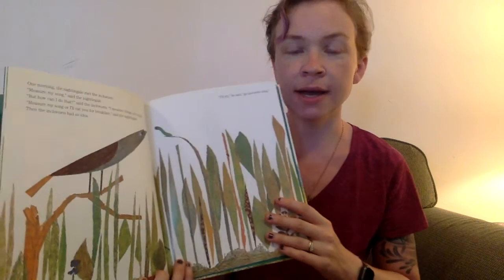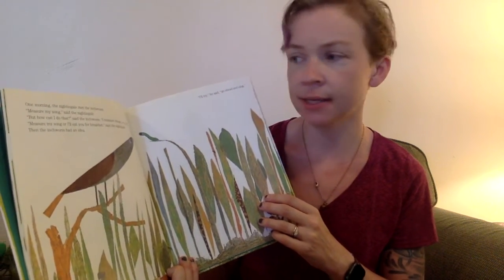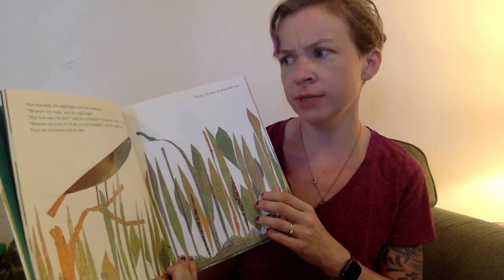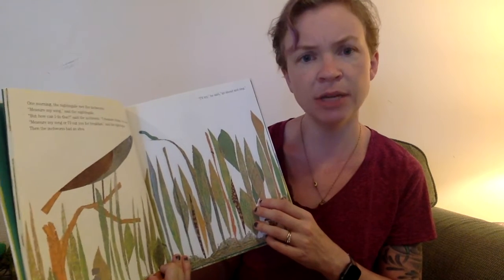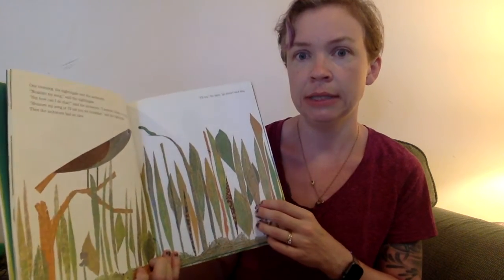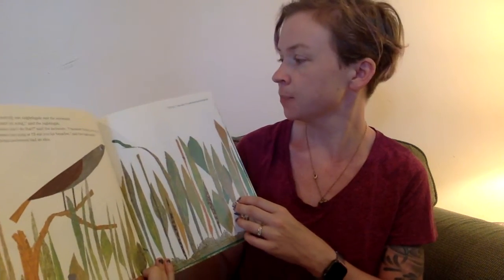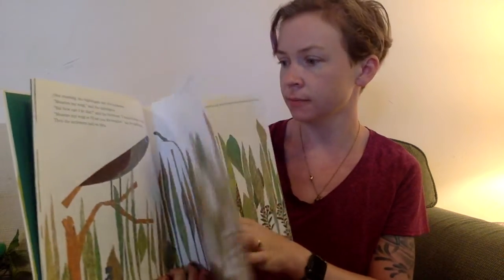One morning, the nightingale met the inchworm. "Measure my song," said the nightingale. "But how can I do that?" said the inchworm. "I measure things, not songs." "Measure my song or I'll eat you for breakfast," said the nightingale. Then the inchworm had an idea. "I'll try," he said. "Go ahead and sing."